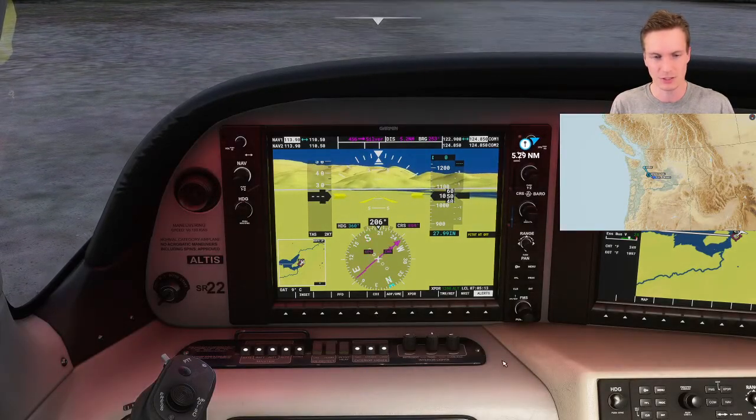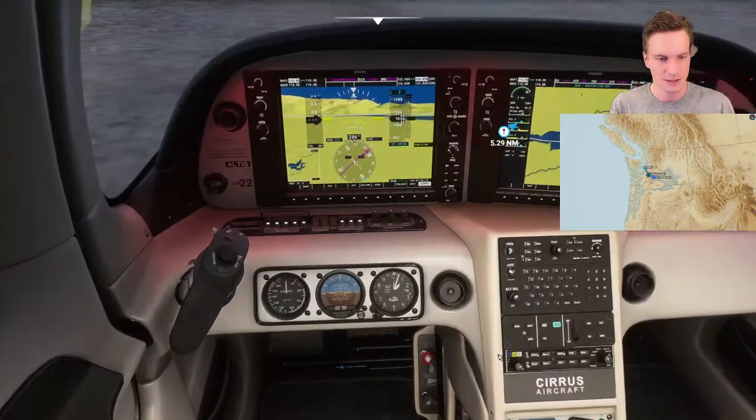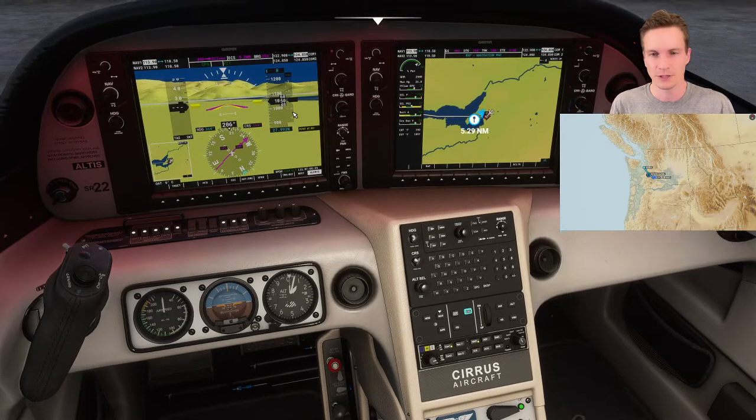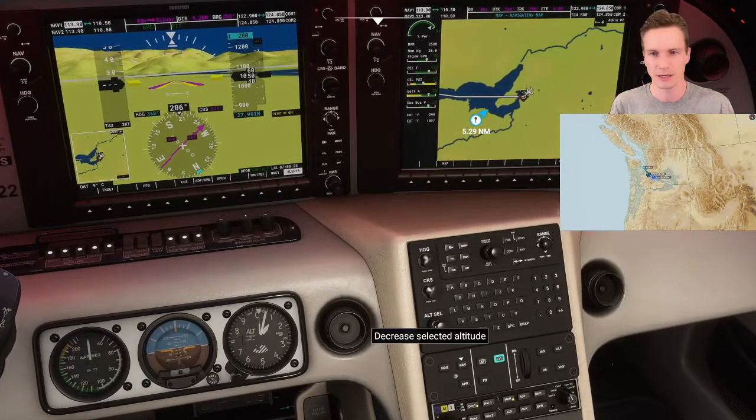So I'm switching over to using the GPS for navigation. And then I go and switch over to nav mode on. I'm going to leave the autopilot disengaged for now so I can just set everything up. And then I'll have it be a vertical speed mode. But before I do that, I'm actually going to set my altitude. What it's going to do is continue increasing altitude until it hits a particular altitude.